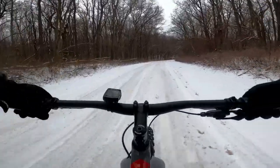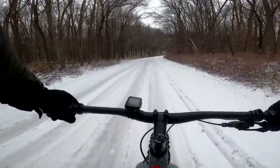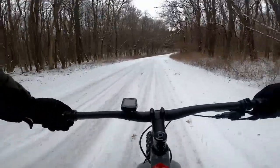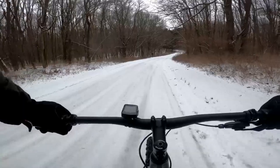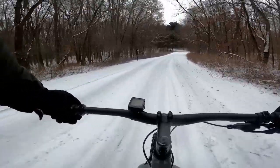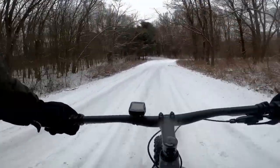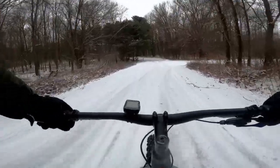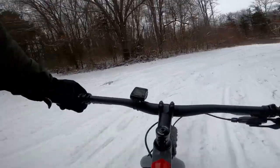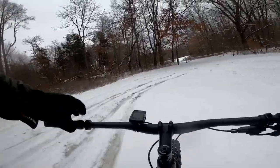So the original plan today was to get about 100K on the road. The original forecast was 40 degrees and no snow. But here we are, make the best of what we have here. So the new plan is to get about 25 or 30 miles. Hopefully can do that today, but we're going to have to make up the difference later. The forecast does say that it's supposed to be warmer later in the week. We'll see what happens. Stay tuned.